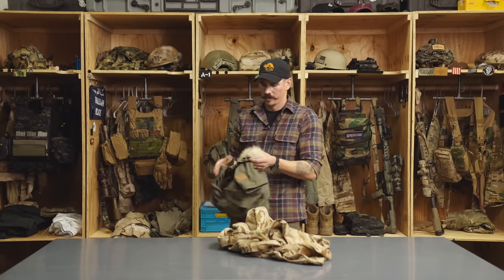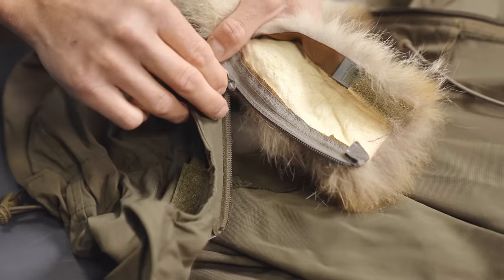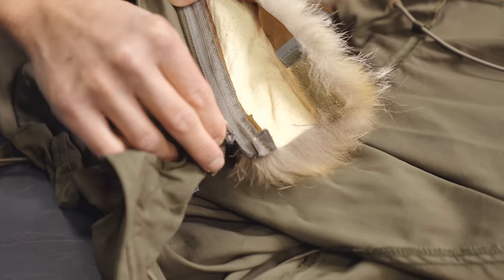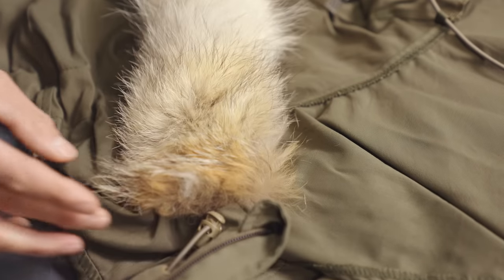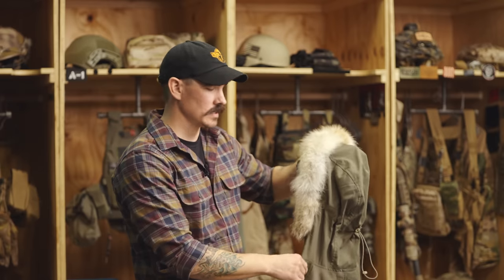So another way that this one differs from the first version is that this one has a zipper in the hood, which is actually really cool, is that you can attach a coyote fur ruff. Most jackets on the market are not going to have actual fur. They're going to be synthetic type of fur. This one is an actual coyote pelt. And the advantage of this is that it allows you to have warmth around your face. So you can button this up. You can wear your puffy jacket over this and still have this fur around your face.